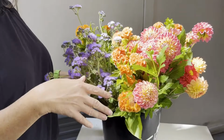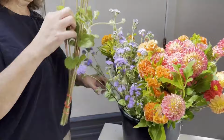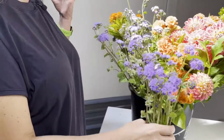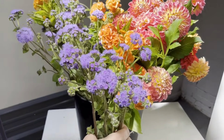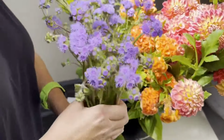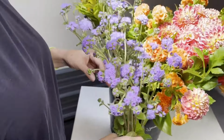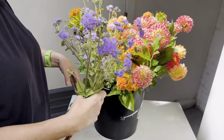All right, this is another bucket that came in today. This is blue Ageratum. It's not really blue. You know, in the flower world, people call things blue that are not really blue. This is more like periwinkle or dusty purple, but I think most people call it blue. I buy this every week in the fall because it is a really pretty accent, and it does look so nice with the oranges and pinks this time of year.